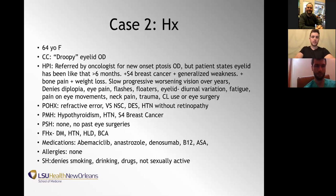So we're on to our next case. This is a 64-year-old female, also complaining of a droopy right eyelid. She was referred by her oncologist for new onset ptosis in her right eye, but the patient states that the eyelid has actually been like that for 6 months. She's got stage 4 breast cancer and generalized weakness and bone pain and weight loss.